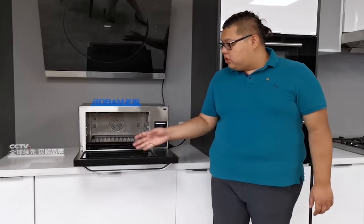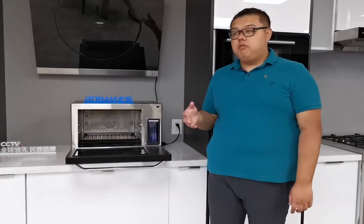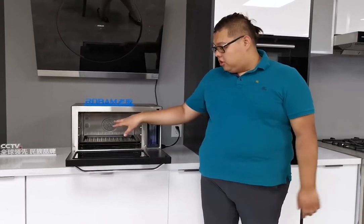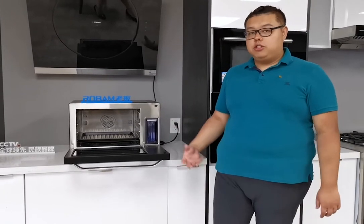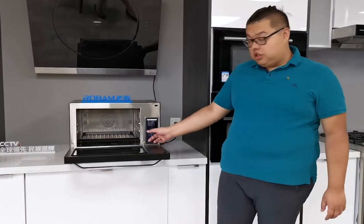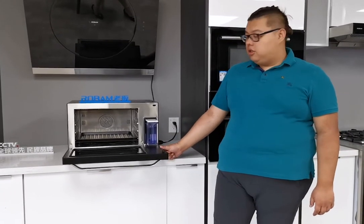It has a 21 liter space here, which means if we want to steam a fish, we could steam a 2-3 pound fish here. We can also cook a whole chicken here if we want to roast or grill chicken. And the water tank is here. It is a 1.2 liter water tank.